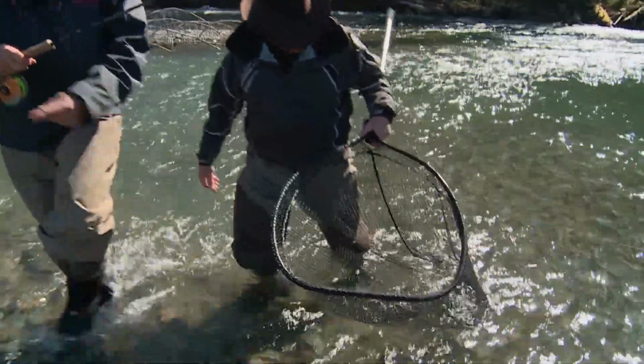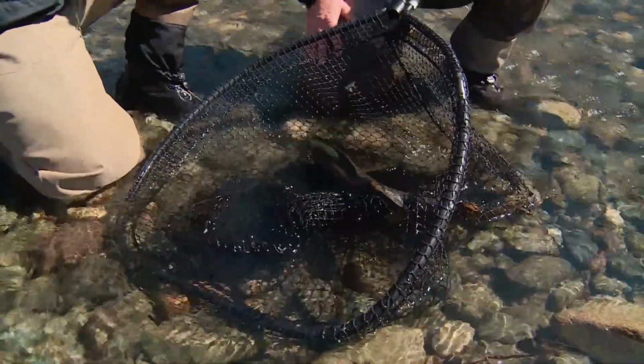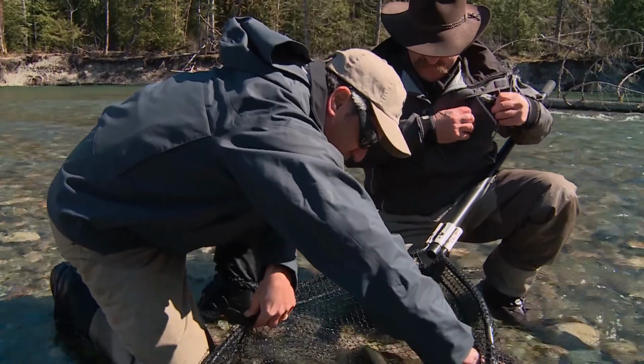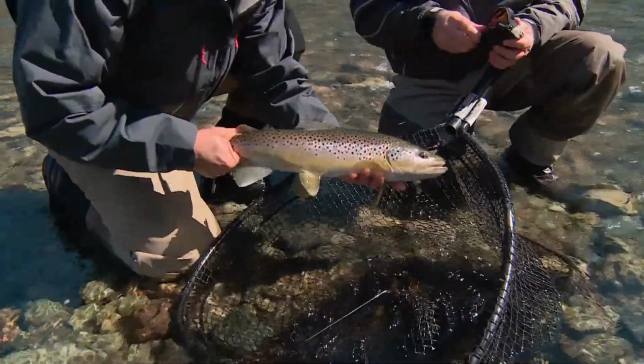Well, let's get him over here in the shallow. Nice shot. There, the hook's out. Stuck in the net. We'll worry about that after. But I gotta hold this guy up. This is what you come to the Cowichan for. There you go. I mean, this is a gorgeous, gorgeous brown. That's got to be 20, 22, maybe 23. Look at that.